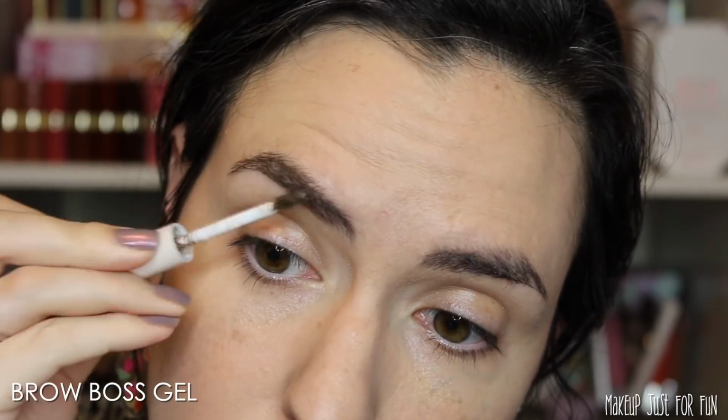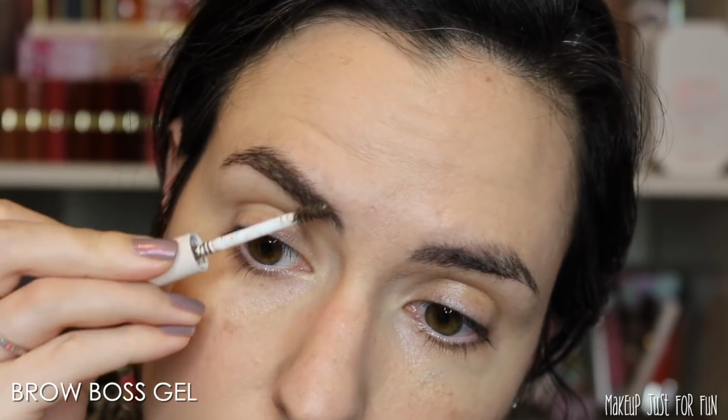Now, this is one of my favorite products, the Brow Boss Gel. You can see here, I'll show you after doing one eyebrow with just the gel, not filling it in. I have such a noticeable difference, not just on the hold, but on how overall it fills in these little missing spots in my brows.